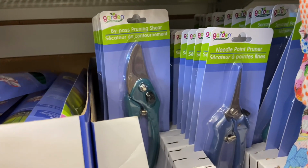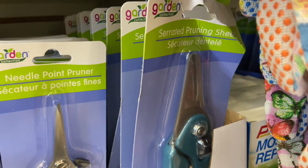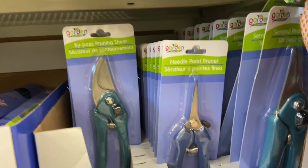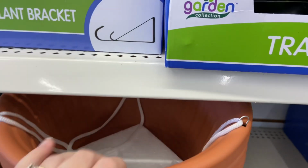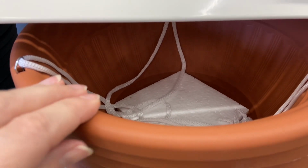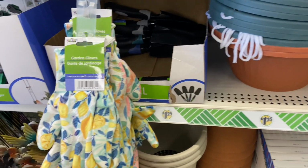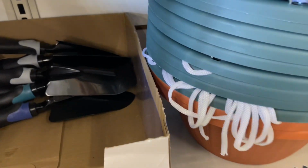Over here, we've got all kinds of pruning shears, needle pointed pruner, all kinds of good things to have for only $1.25 to prune those plants. This one has the hanger attached, so those come in handy. These are only $1.25. Garden gloves. I need some more of these.